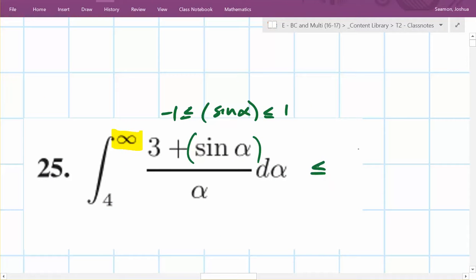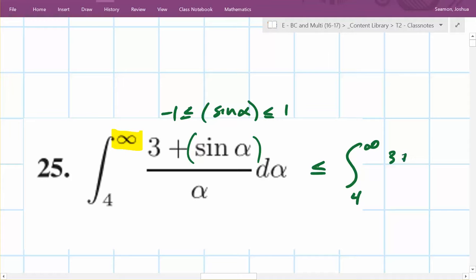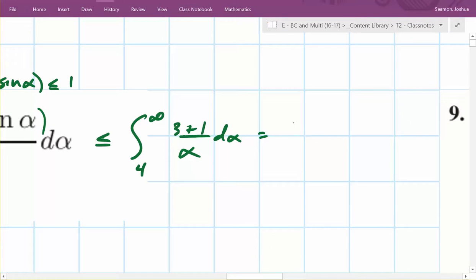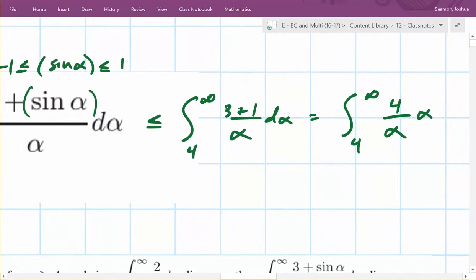So you know that this has to be less than or equal to the integral from 4 to infinity of 3 plus 1 over alpha d alpha, right? Like that? So that's the same thing as what? The integral from 4 to infinity of what? Hold on, so that's a ceiling, right?